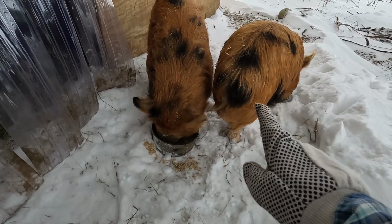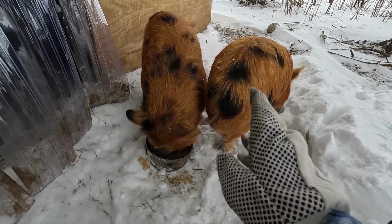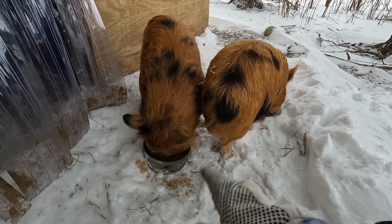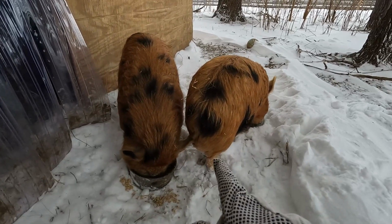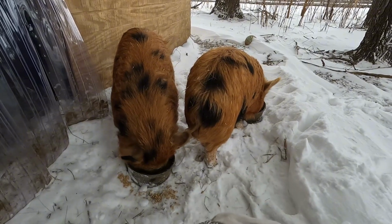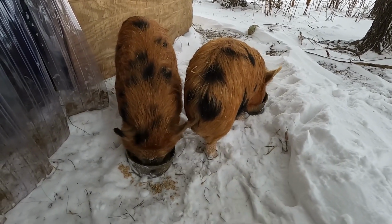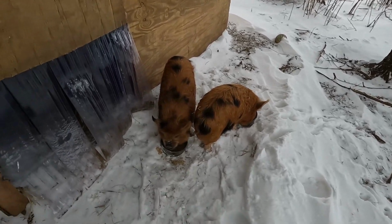And these cooney pigs do have pretty thick hair, which almost serves as a fur coat for them. So they're not too cold in the winter here, even in the snow and the cold temperatures. It's about 15 degrees right now, but they don't seem to be bothered by the cold near as much as I do. That's good, babies. I'll check you later.